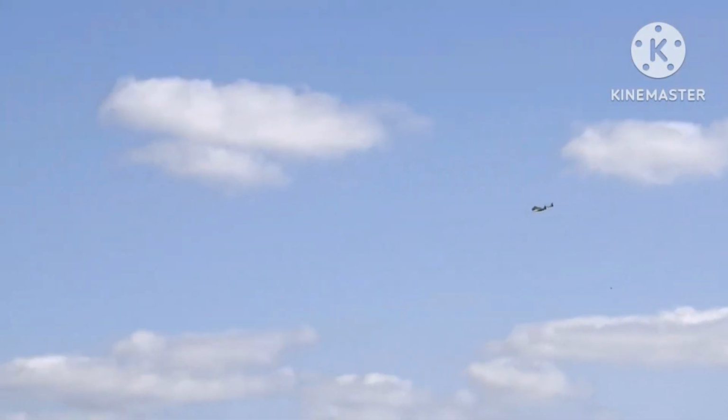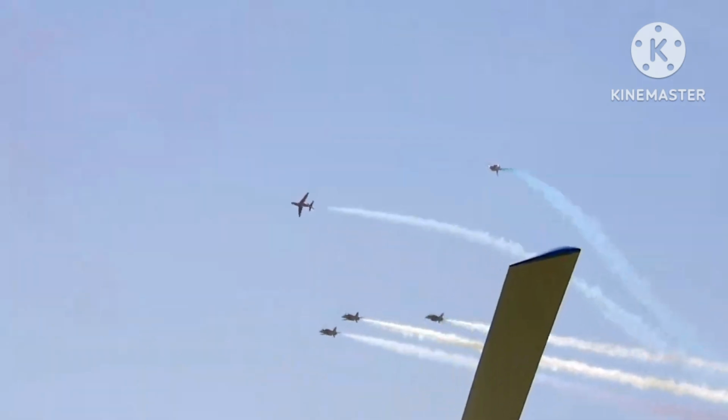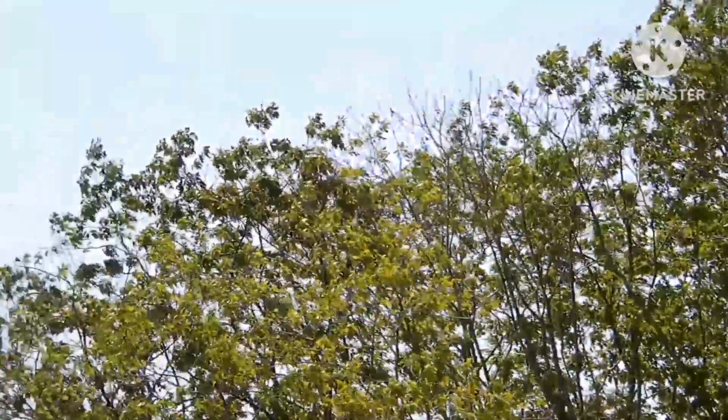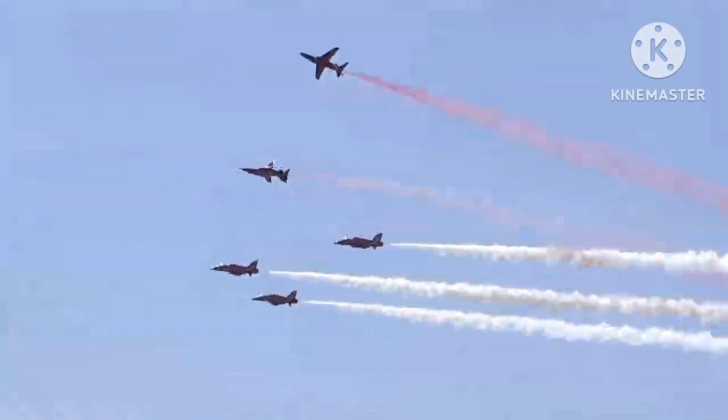Now, as we can see the distinctive shape, there are two twin booms. Red 4 and 5 roll around Red 2 and 3 in the rollbacks, which are one of the hardest manoeuvres for our new pilots each year to master.